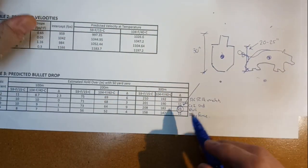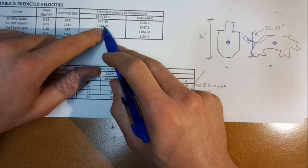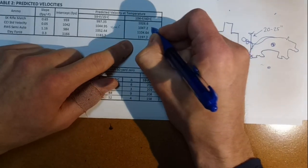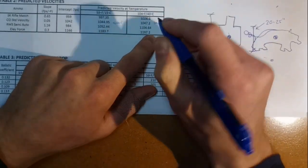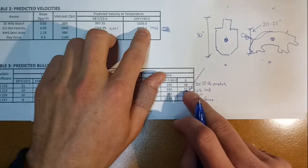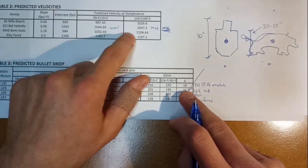If we look at it, it's not like you have a complete saving grace. Even though this ammo, CCI standard velocity, is pretty much stable, we got 1045, and then we got 1047, so basically this is more or less 1046. This is pretty well stable ammunition across the board, but we still have 11 inches of variance. Why would that be? Why do we have 11 inches of variance here, even though we can tell that the velocity is the same?